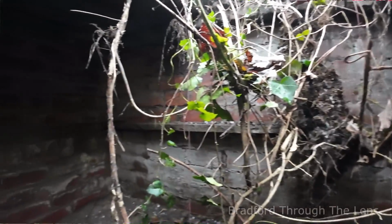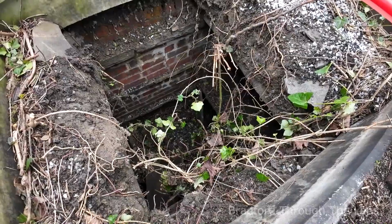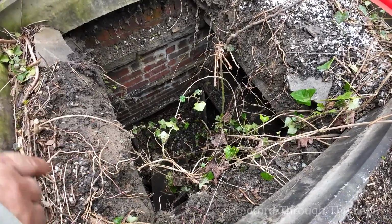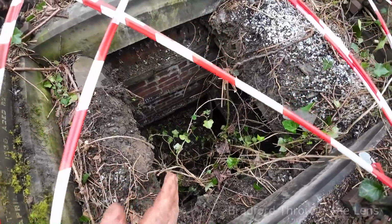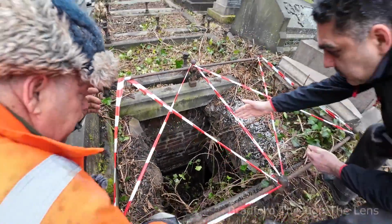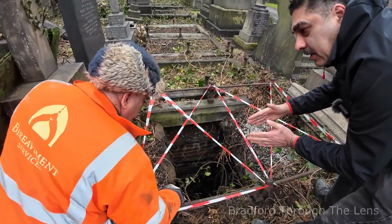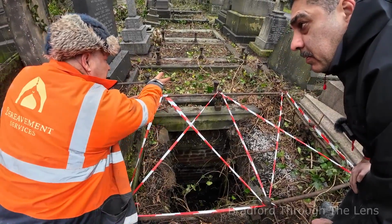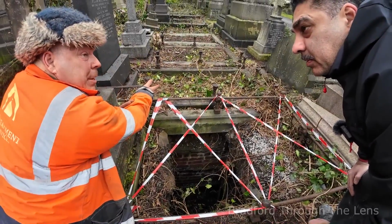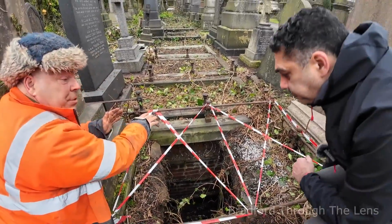Okay, so what's probably happened here is there's been a big tree, and as a tree goes in the wind like this, eventually it snaps the stone, and the stone's fallen in obviously, and it's fallen through there. And there's obviously a brick wall, the internal wall. So how many layers thick is that? Is it just one? That'll be 1 layer thick, because it'll probably share its wall with the next door neighbour.